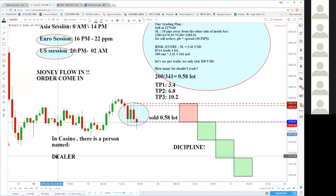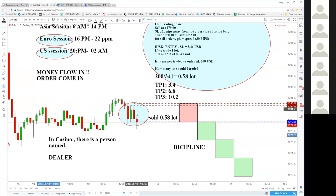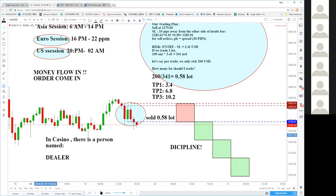Discipline, you have to work as a dealer. You don't get emotionally controlled by this floating loss or profit, right? And if you trade a plan, okay, let's watch what happened.